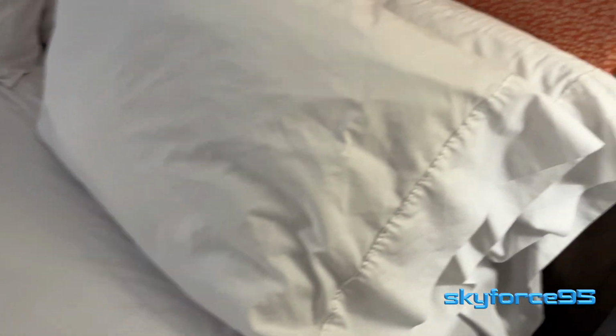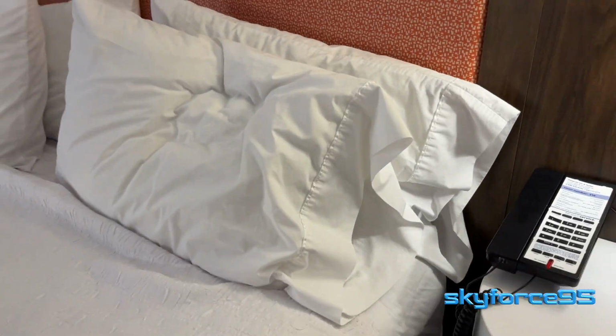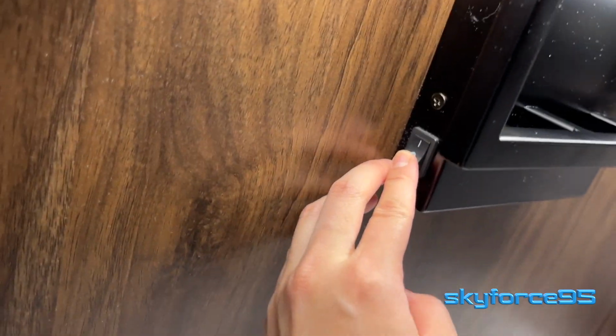Everything is pretty much as you can expect: a semi-firm mattress, some typical white sheets, reasonable softness, overly soft pillows, and 4 pillows on each bed. Here are the bedside lamps. Each side can be controlled by their own switch right here on the side.